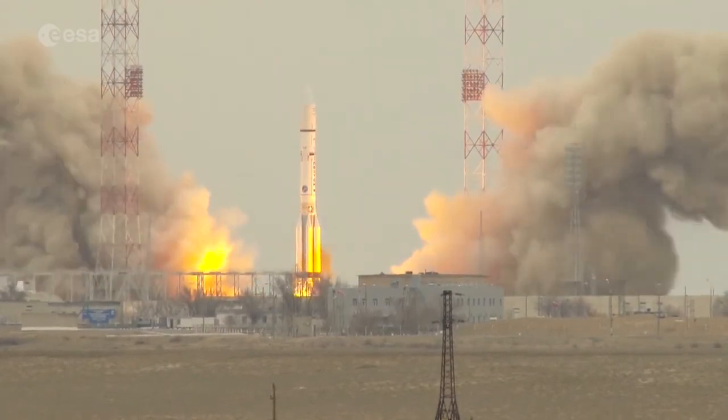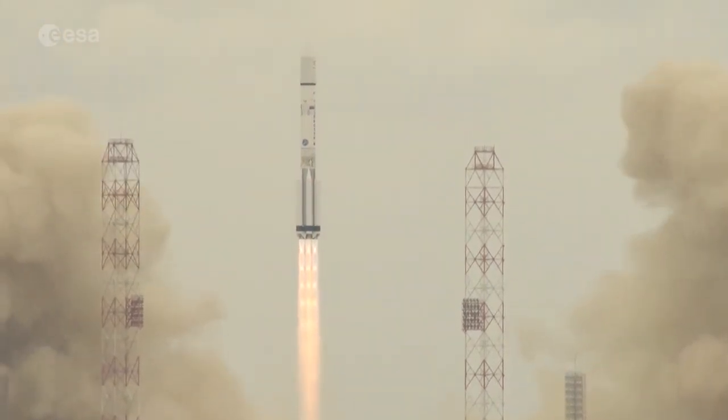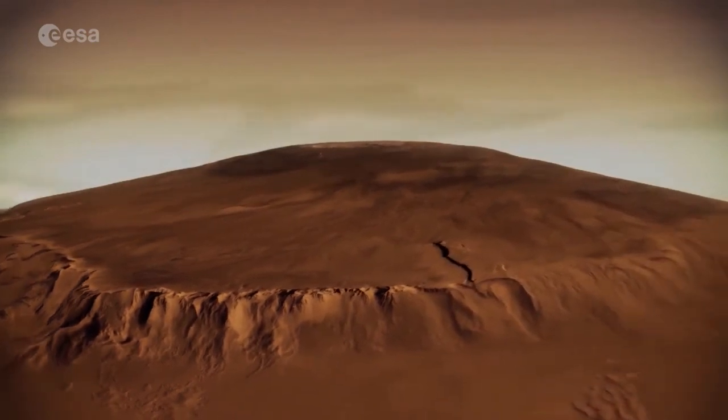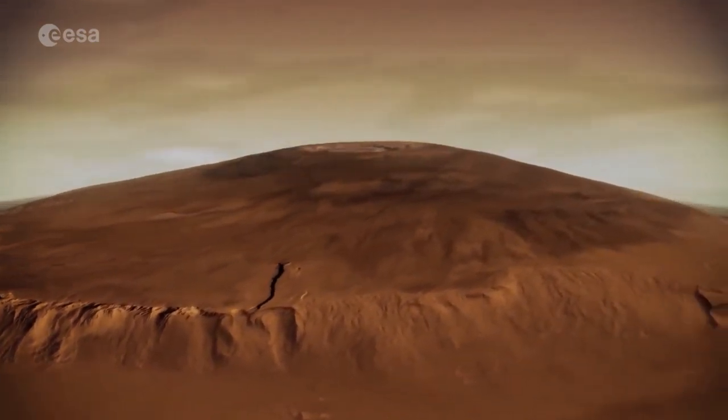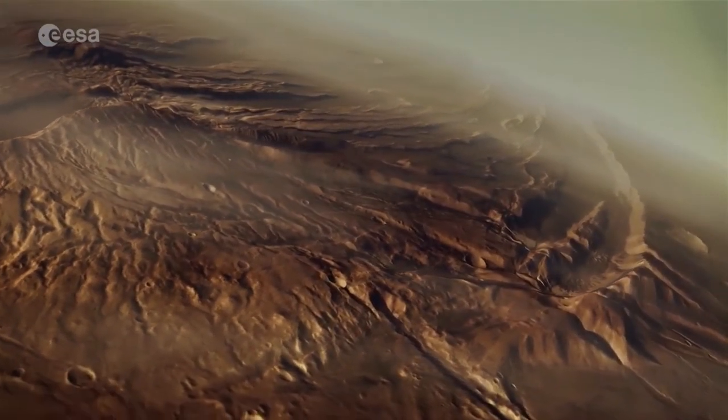7 months after its launch from the Baikonur Cosmodrome in Kazakhstan, the challenge now is to release the Schiaparelli lander for its descent to Mars and for the Trace Gas Orbiter to successfully enter an orbit around a planet whose history reveals so much about the origins of our own world.